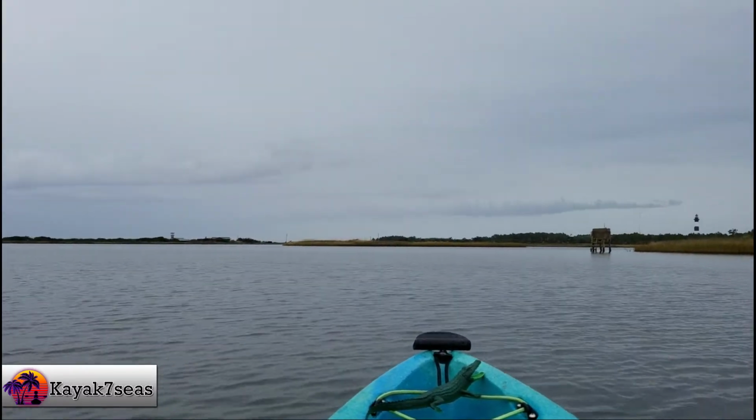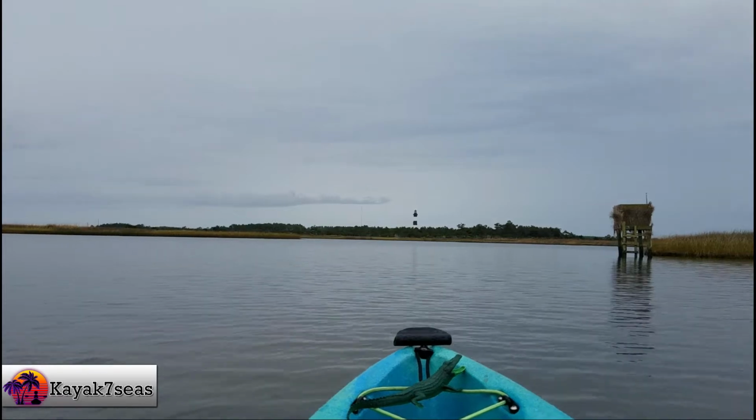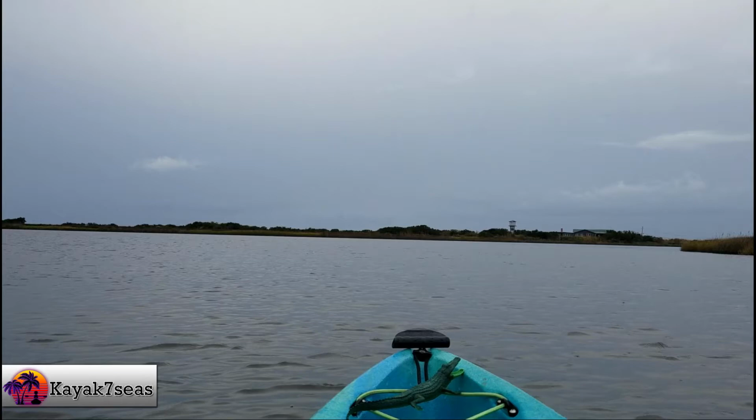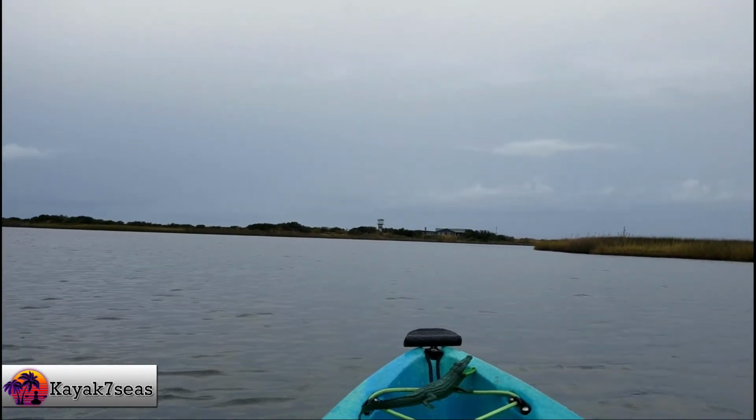There are tours of the lighthouse. However, with the current COVID conditions, climbing the lighthouse is not an available option. That's okay. We wanted to see the lighthouse how it was intended to be seen, from the water.